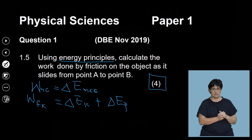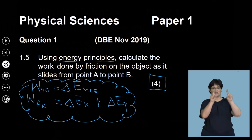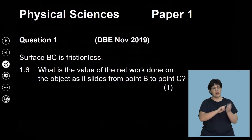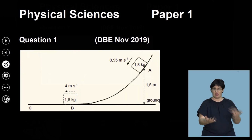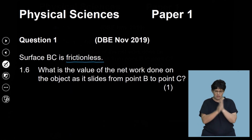So the main aspect that we wanted to capture here is the energy principle concerned, okay? Just to wrap it up on this segment, there is a question that says the surface BC is frictionless. BC is actually the object moving from B to C. Now we are told that this surface is frictionless, okay? If the surface is frictionless, it means that there is no frictional force acting on the object.